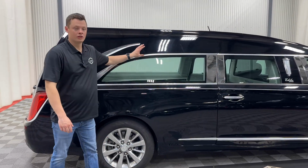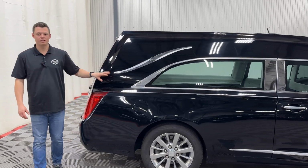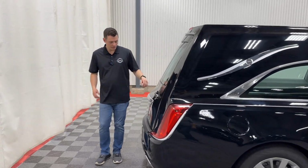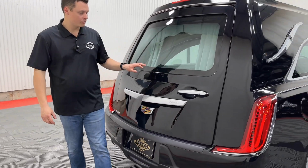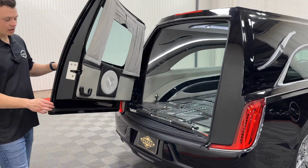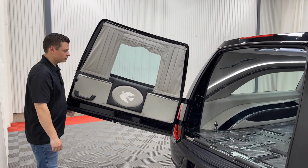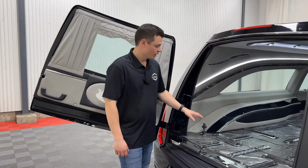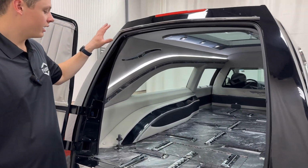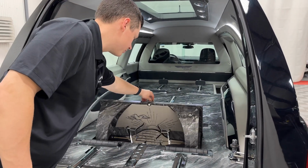Interior wise, you do have the C-cut window, part of the Echelon package, Landau bar specifically for the Echelon as well. Coming around back, you do get a backup camera as well. Big open rear window here. Eagle Coach does a really nice job on this. Composite load doors and number 2 doors along with the entire hearse body composite. On this you have a stormy granite floor.